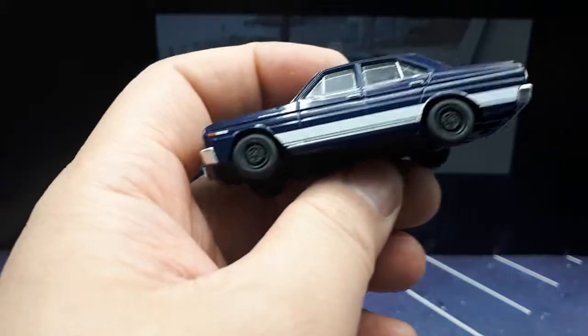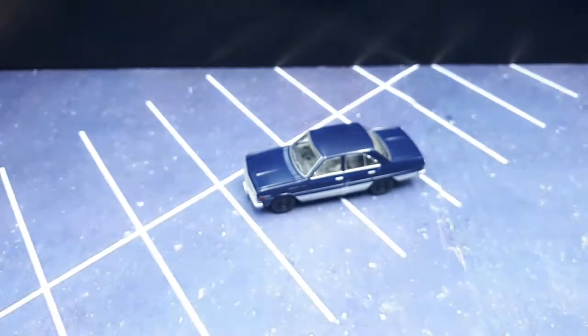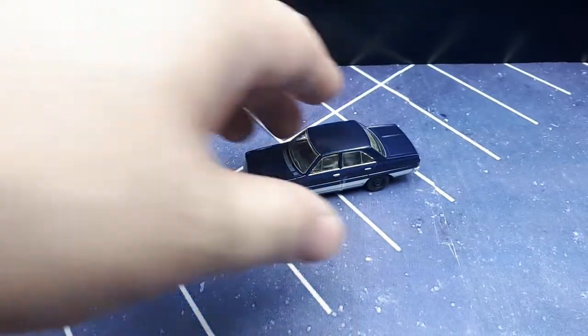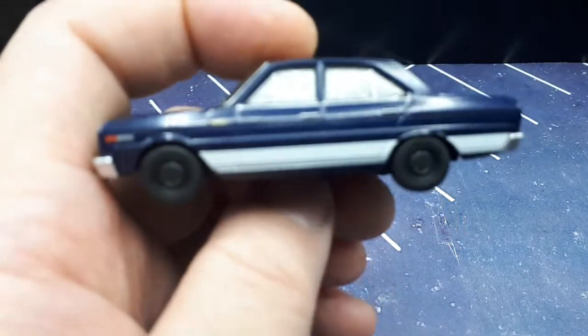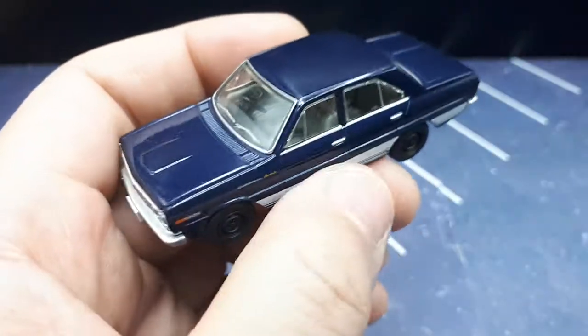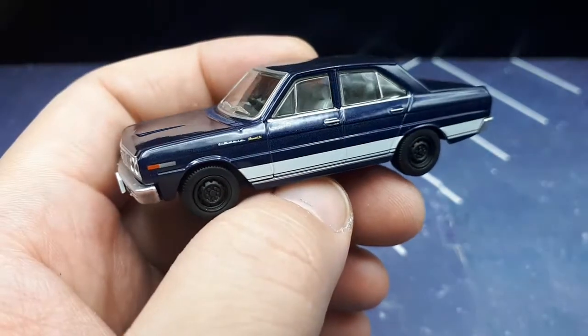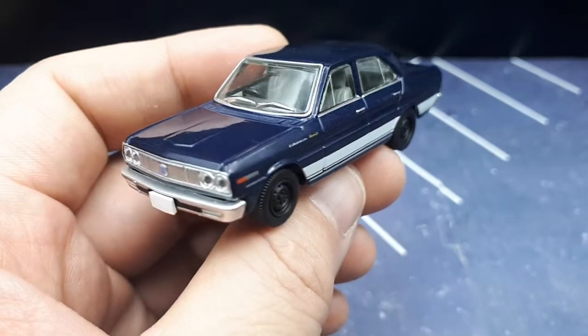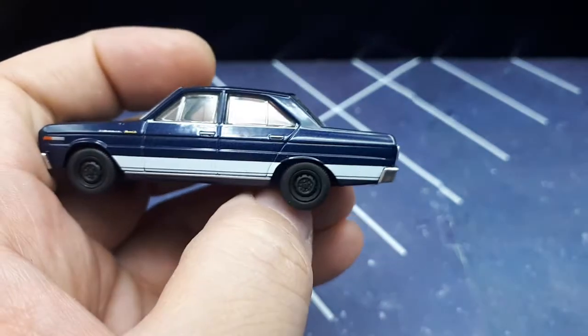So this is the second generation of the Cedric, and its body code would be 130, and it was sold between 1965 through 1971. Okay, so up front here you would have either an inline 4 or an inline 6 cylinder, and it would be either 2 to 2.4 liters, and in the largest configuration it'd make 130 horsepower, and all that power is going to the rear wheels.